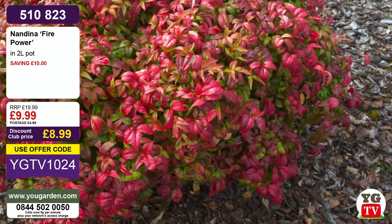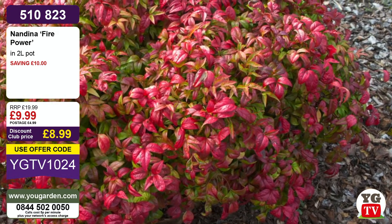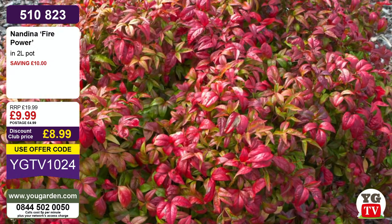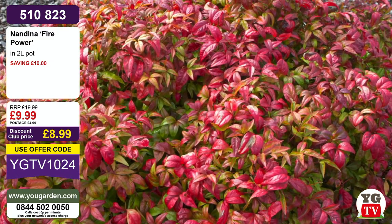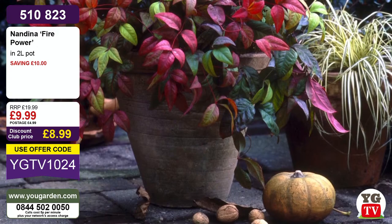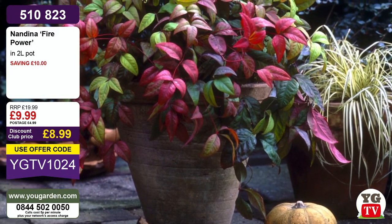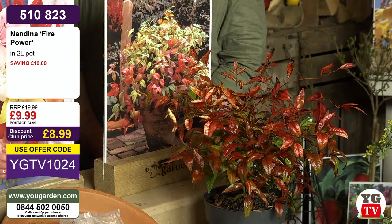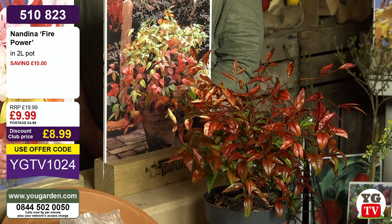There really is no pruning that you need to do with this, and it stays nice and compact. So if you've got a smaller garden, a smaller space, maybe you haven't got an outside space, maybe you've only got a balcony or a terrace, perfect. This in a pot will give you year-round interest. Really, really glorious. And if you could stretch for two of them, by the way.